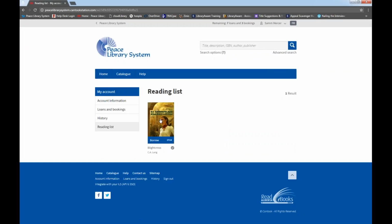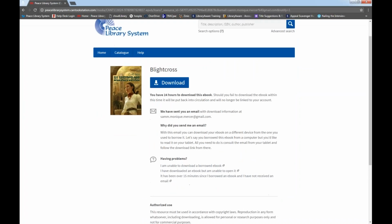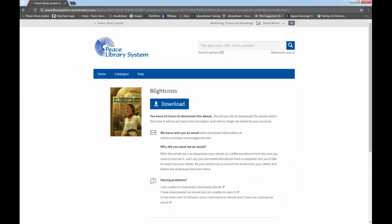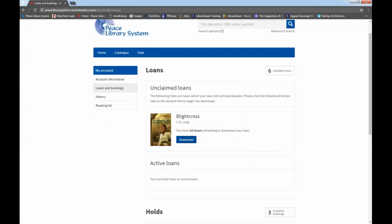And now you can see it here. And then if I have availability open up, I can just come to my reading list and click it to borrow. So that we'll do. And so now we'll see I've borrowed it, but I haven't downloaded it. So if I go to loans and bookings, you're going to see now that it says one unclaimed loan on the top here because I've borrowed it but not downloaded it.